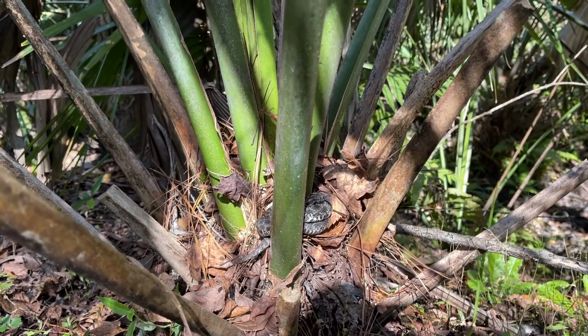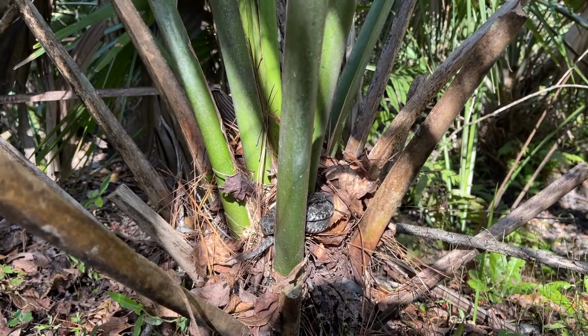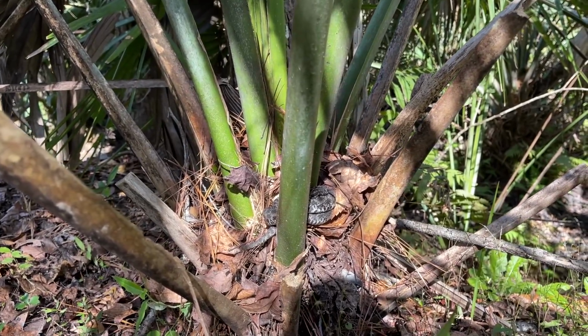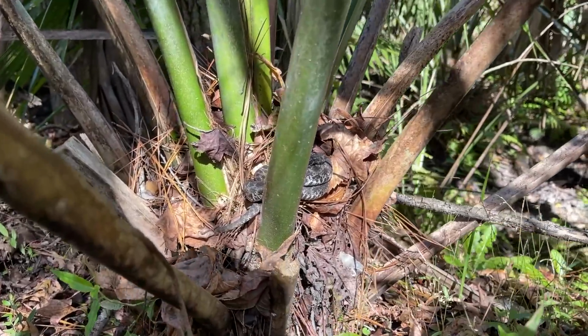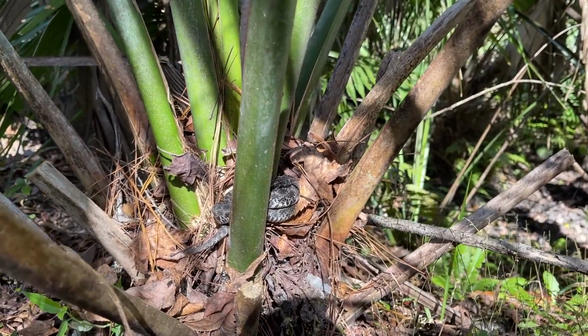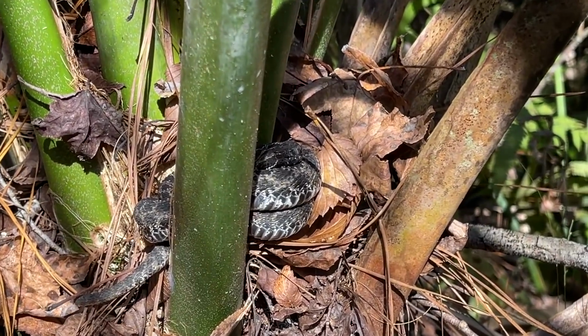This is exactly what I wanted to see today. A Scarlet Kingsnake and some pygmies doing what they do in habitat. And that's exactly what we've done. This guy is just chilling, probably waiting for an Anole to come by. That makes 3 Dusky Pygmies for the day.